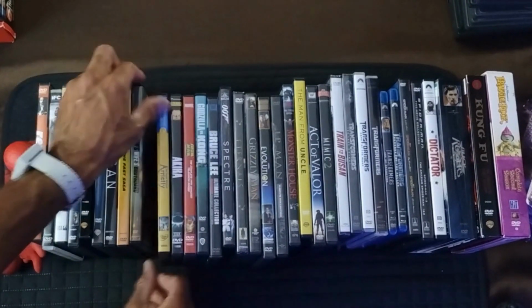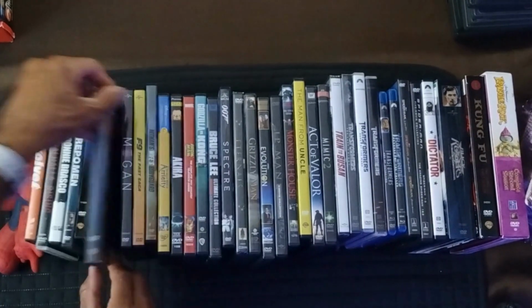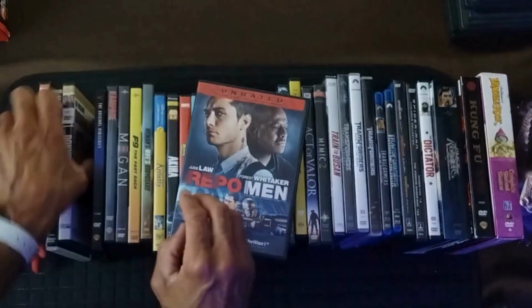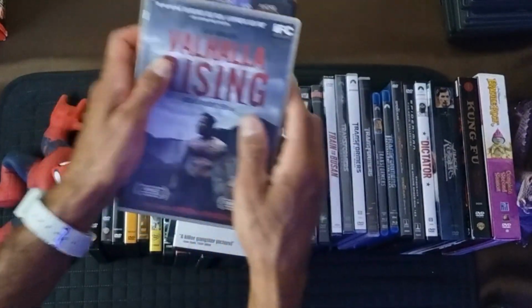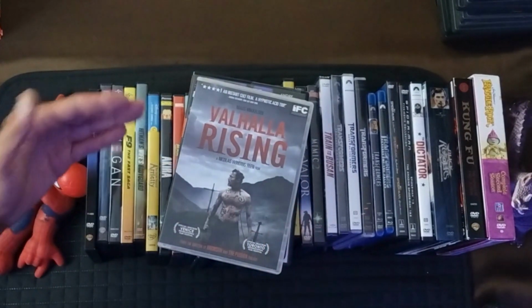Secret World of Arrietty, awesome Studio Ghibli. Fast 9, have all those now. Megan, we got there. Rampage, another Dwayne Johnson. The original V series. Repo Man's amazing. Donnie Brasco with Johnny Depp's amazing. And a Viking movie with Mads Mikkelsen I never knew existed.